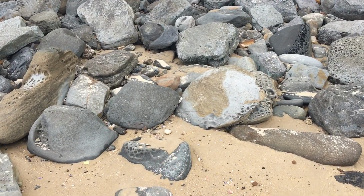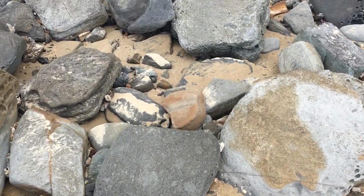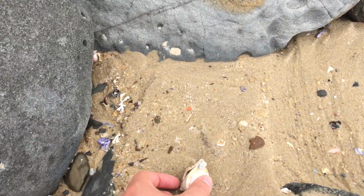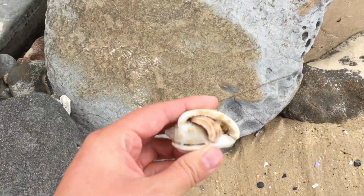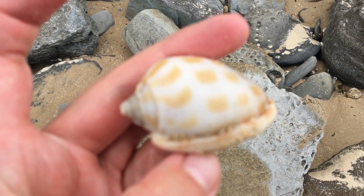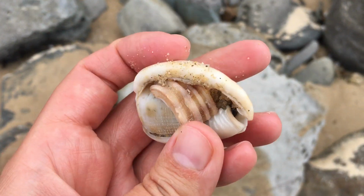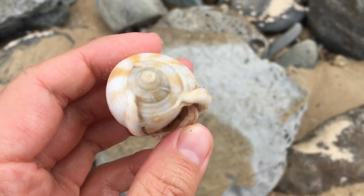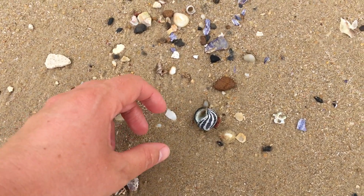So I was looking up the rocks and I just found this very, very obvious bonnet, literally right along the walking path. So, lucky me. Ooh, I got a bonnet today. Definitely empty because there is some kind of rock snail piece stuck in there. Awesome. Oh yeah, that's a cool one.